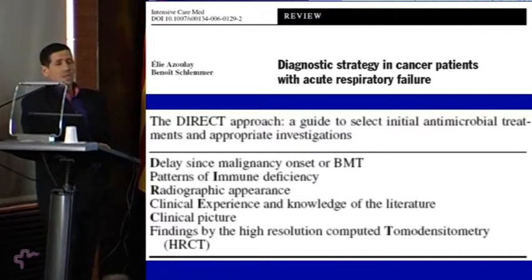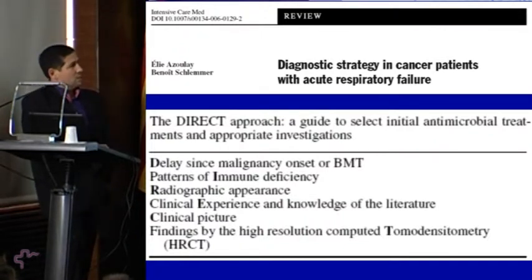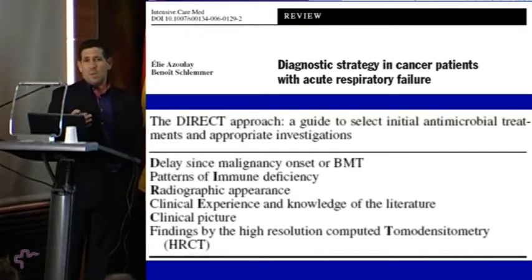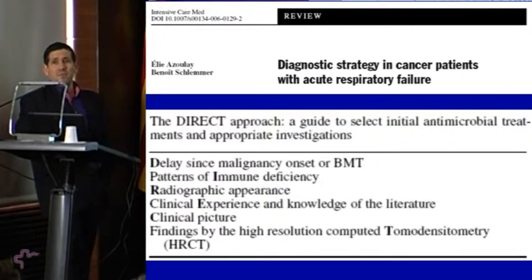And another way to save some time is to say, well, from my chart, I'm going to extract the DIRECT. D is the time, the delay, since the diagnosis of the malignancy or the BMT or the different antibiotic strategies that have been recently implemented. I is the pattern of immune deficiency. Of course, a patient with acute myeloid leukemia has almost no risk for Pneumocystis pneumonia within the first months of the disease. A patient with acute lymphoid leukemia or with a lymphoma or with a CLL, a chronic lymphocytic leukemia, can have a Pneumocystis pneumonia without any treatment just because of the immune deficiency related to the malignancy.